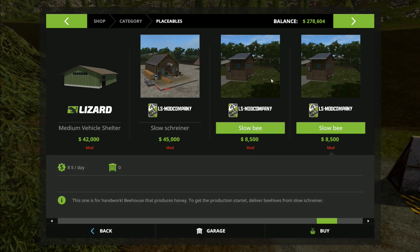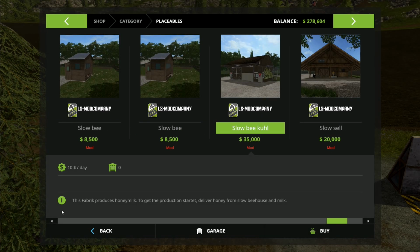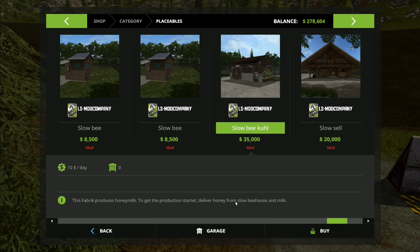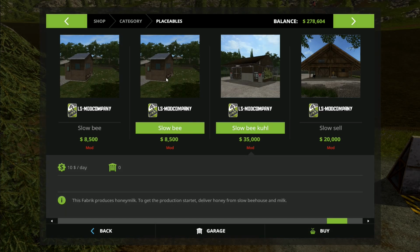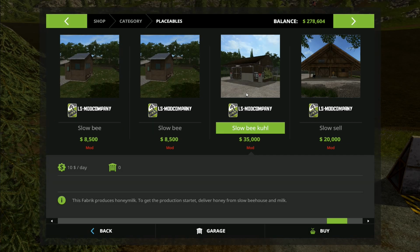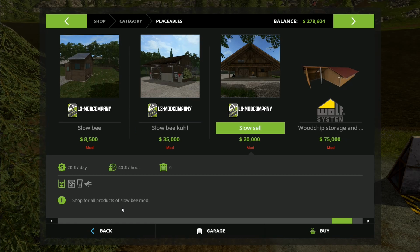I'm not sure what the difference is between those two, but obviously we will be trying them both. And then you've got this one here, produces honey milk, deliver honey from the slow bee house and milk. So you've got to get honey from these two, and you've got to milk. So we've got the placeable milk trigger as well. We've got that one. And then you've got the sell shop for all products of slow bee mod.